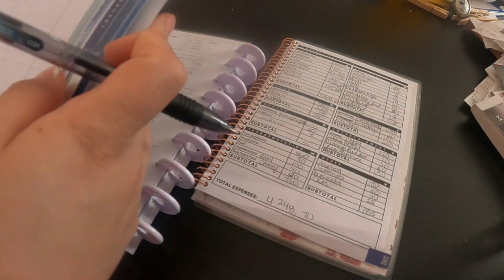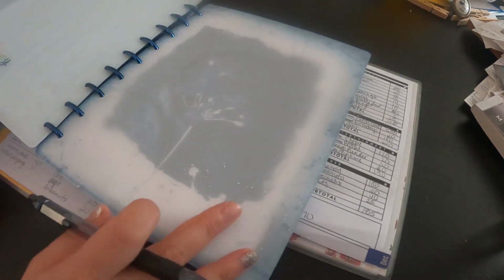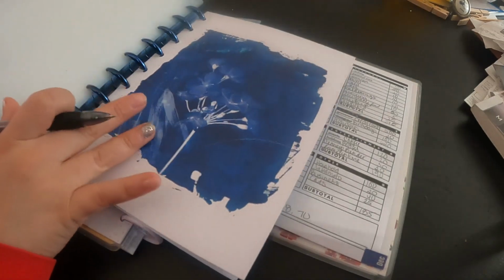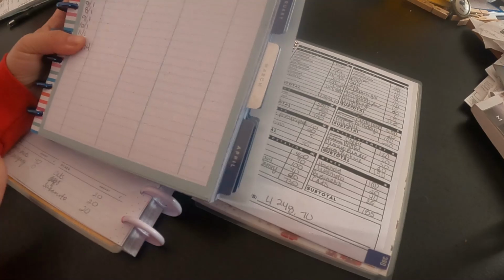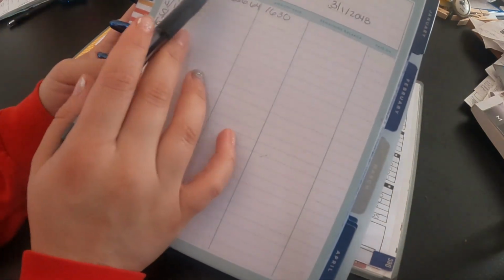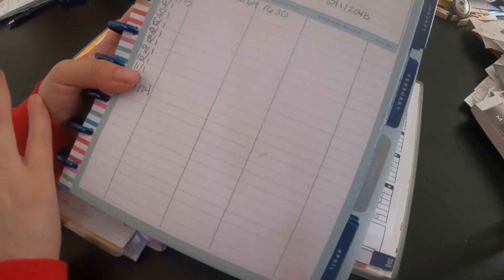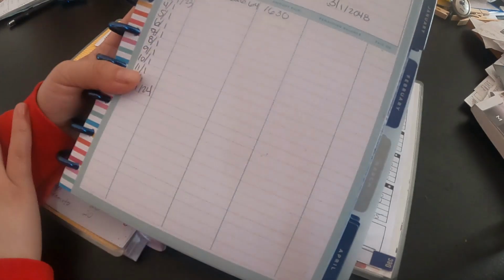So this is the planner I got for this year. I liked it because it's the vellum and it's blue. So you can tell my favorite color is blue. So starting with Penny Mac, that's the mortgage company we have our house with. We started this year with a balance of $226,826.64.